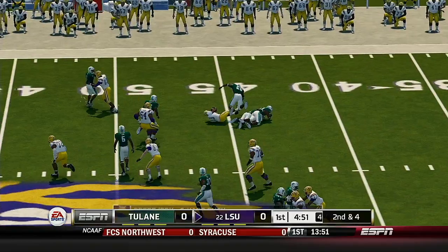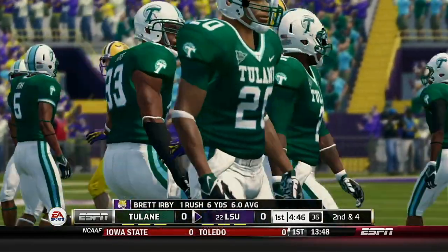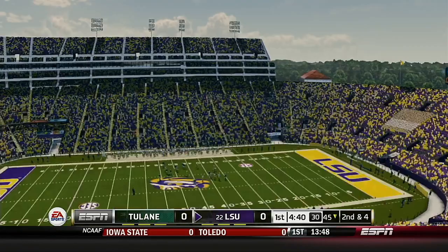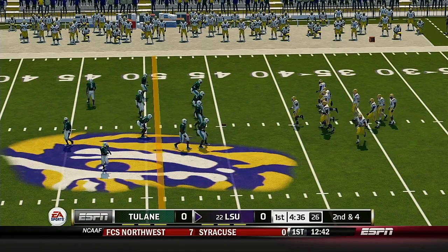Herbie takes the give. He takes it right side for a good gain. Irby gets 6 yards on the play. That'll make it second and four. So it's second down now, and they need about 4 yards to pick up the first.